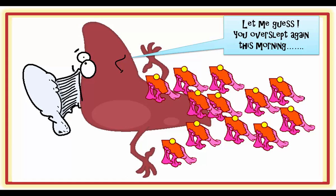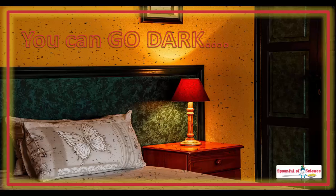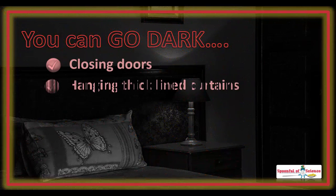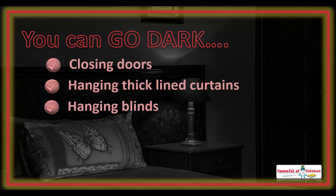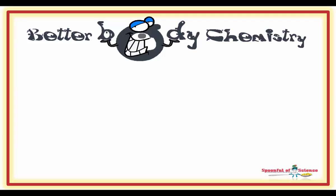Help your beta cells by giving them an opportunity to sleep in the dark by blacking out your bedroom. You can block out the light by closing doors or hanging thick-lined curtaining or blinds. If this isn't an option, slap on an eye mask so you limit the light you're being exposed to at night. Limiting your exposure to light at night will create better body chemistry.